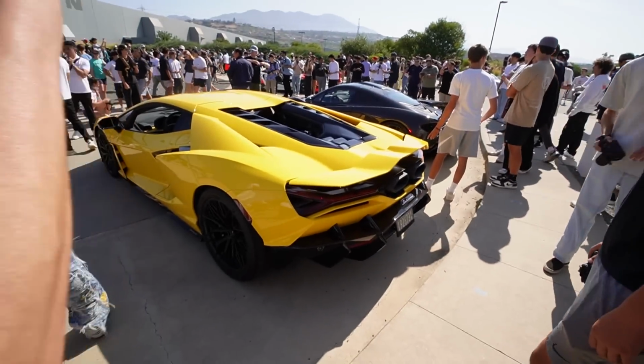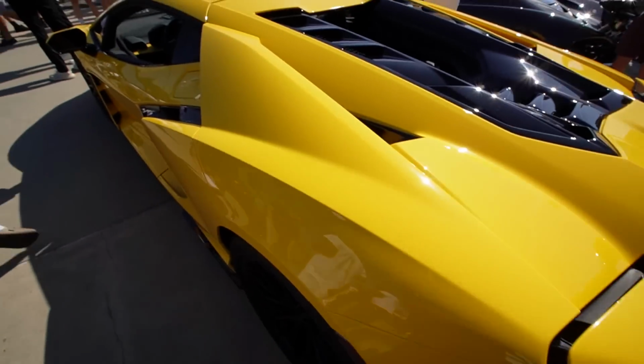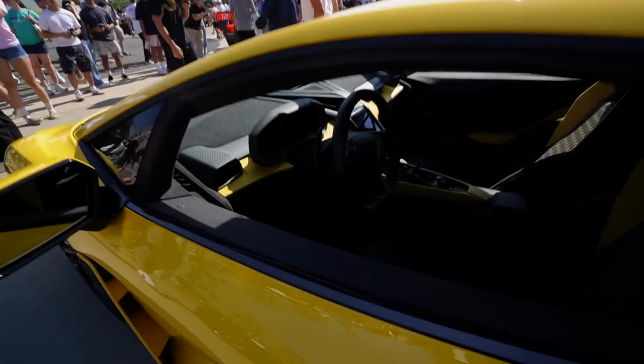Mint green? Imagine a mint green one. I could already envision it, bro. This will be insane in mint green. I feel like the bright colors look really good on this car, but look at that.